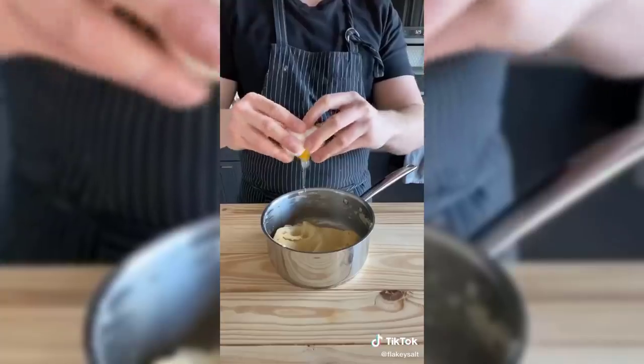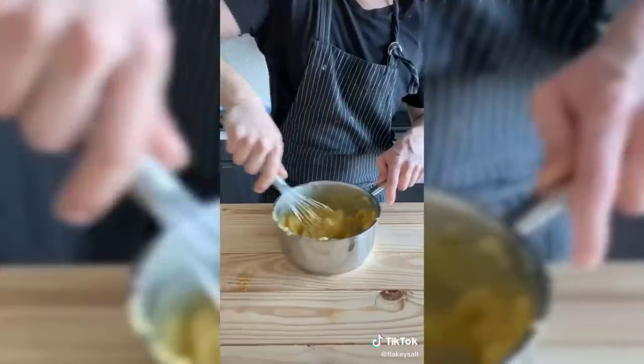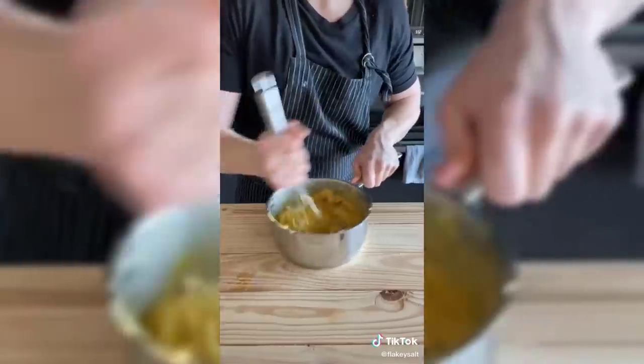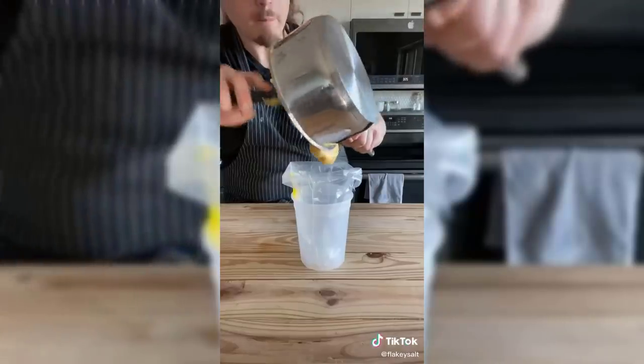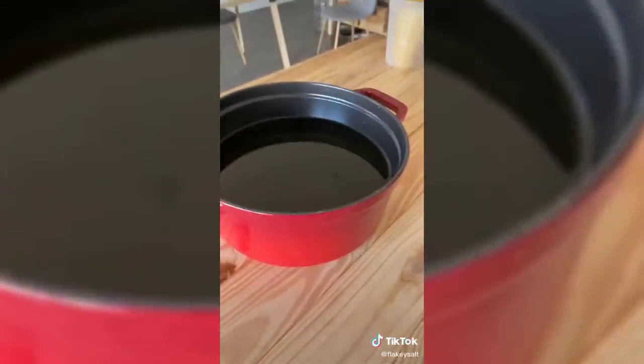3 eggs, 1 at a time. Egg. Mix. Egg. Had to switch to a whisk. Egg. Mix. And an egg yolk. Mix 1 more time. Till nice and smooth. Transfer to a piping bag with a star tip. Heavy bottom pot. Fry oil. Filled a little over halfway.